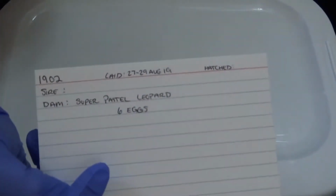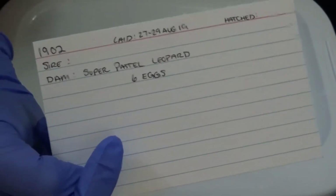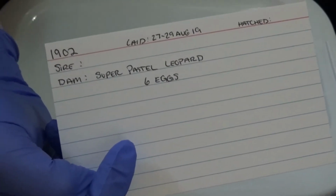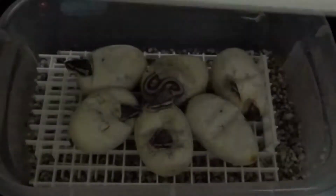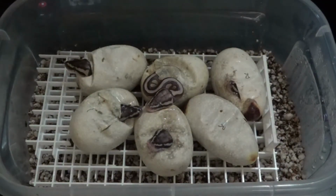As you can see, I'm not too sure who the dad is, or I know now, but it was between the Bamboo and the lesser blade clown, and you'll see the lesser definitely got it. I'm really happy with either way. I am cutting this one a tad bit early.